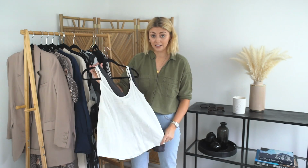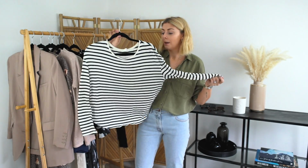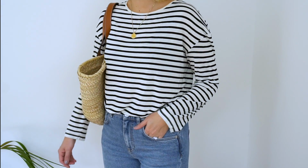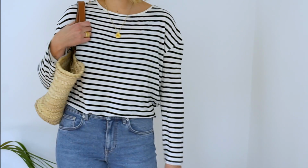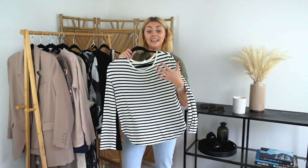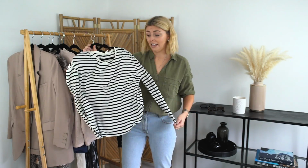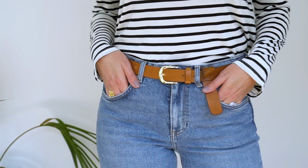Another basic which has been in my wardrobe for years from H&M is this black and off-white, more of a creamy colour, stripe. I have yet to find another striped basic that I love as much as this one. I would really like one in a navy and white stripe that is identical to this. So H&M, if anyone out there from H&M is watching, can you please make this again in navy and white, and even probably black and white again, so that everyone else can get it.